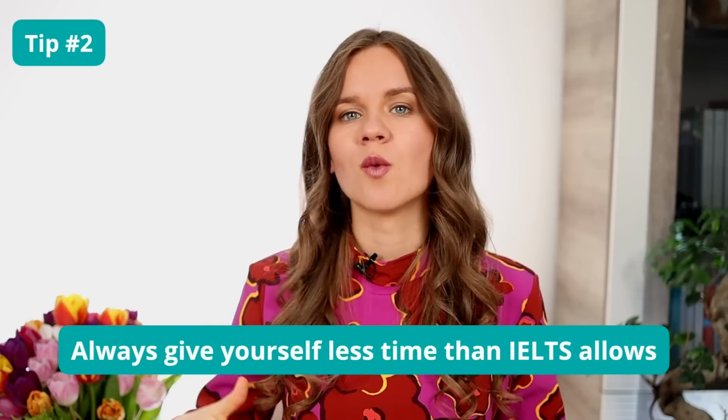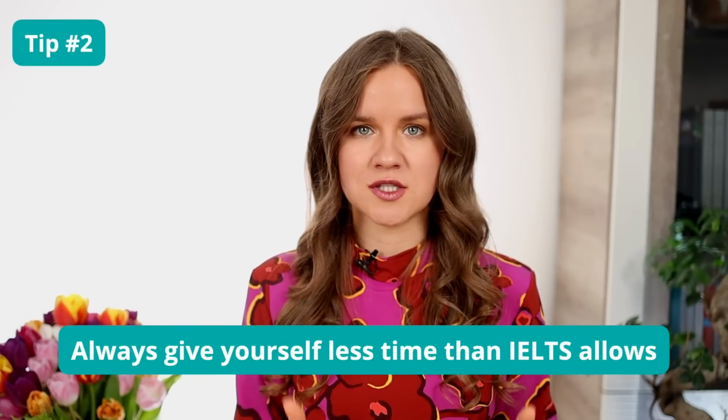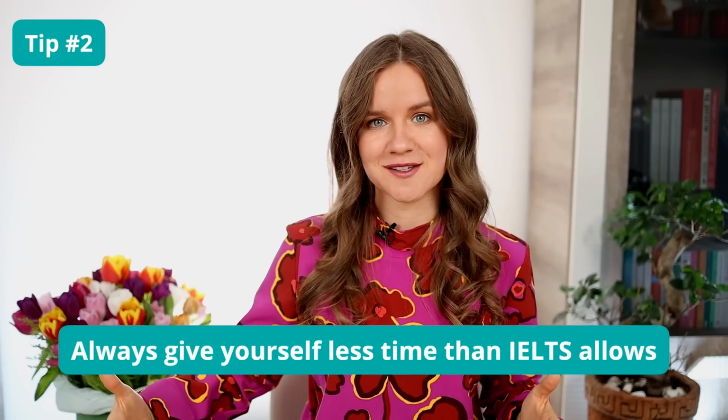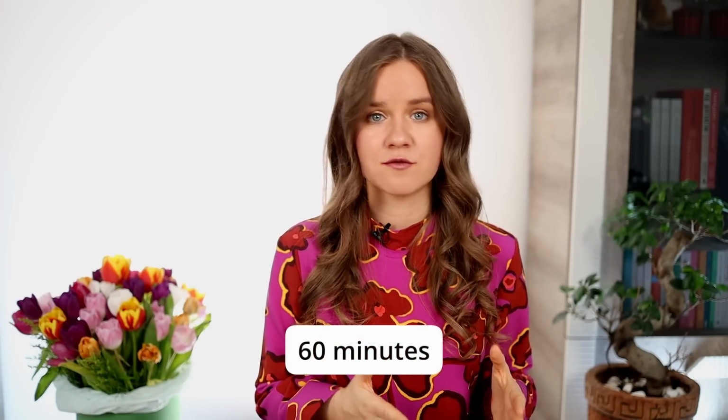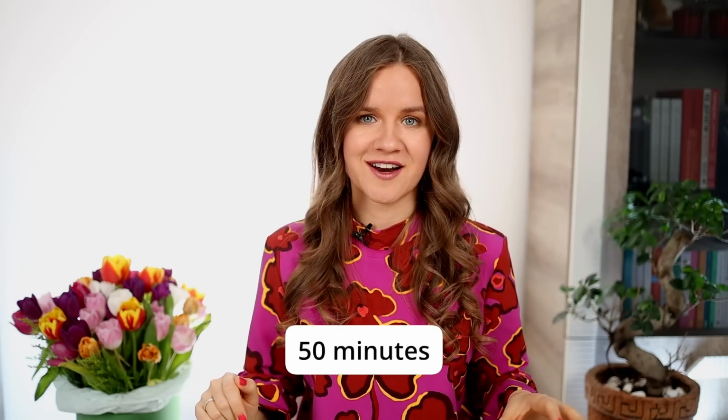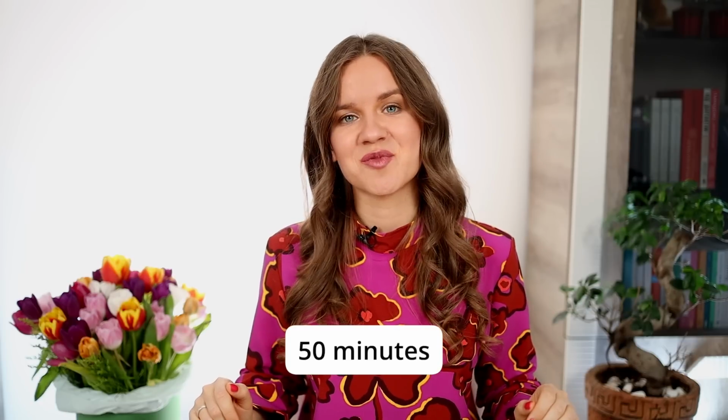Tip 2. When practicing at home, always give yourself less time than IELTS allows. This will help you develop good time management skills. For example, instead of setting the timer for 60 minutes for the writing section, set it for 15 minutes. You'll never run out of time on test day if you practice this way.